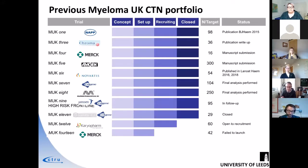14 failed to launch because 14 was an immune checkpoint inhibitor-based study that had been brought together by Rakesh Popat just at the point when the FDA put a ban on immune checkpoint studies. So that's why we never got to launch that study. But this is the kind of portfolio of early phase studies that we performed under the Myeloma UK or MUK-Ctn.